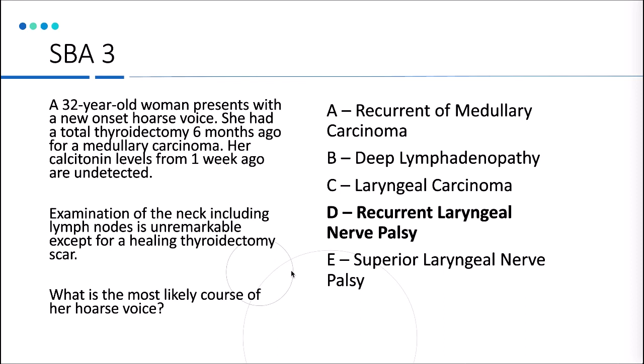Okay, this one's recurrent laryngeal nerve palsy. Thyroidectomies, you risk damaging this nerve. It's not likely to be a recurrence because the calcitonin levels are not high. Deep lymphadenopathy is not really a thing. Laryngeal carcinoma would be pretty unfortunate in a 32-year-old. And SLN palsy, less likely.